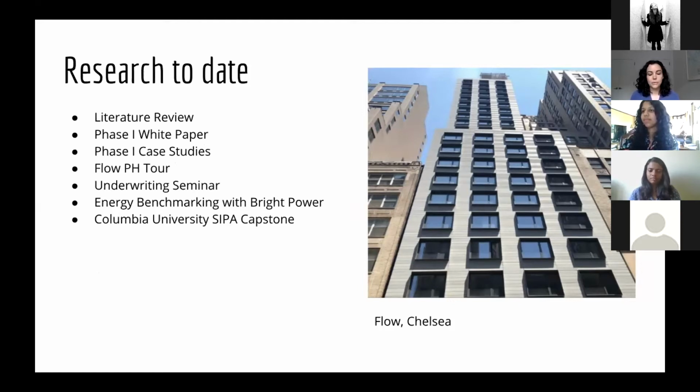We were able to tour a newly constructed multifamily passive house in Chelsea called Flow, which gave us an up-close look to be able to experience the benefits of this kind of building.